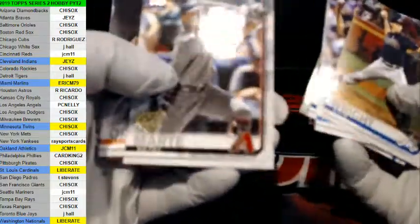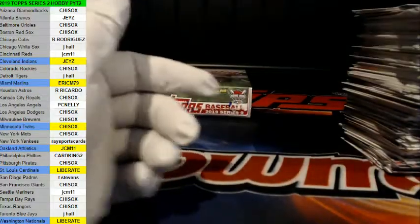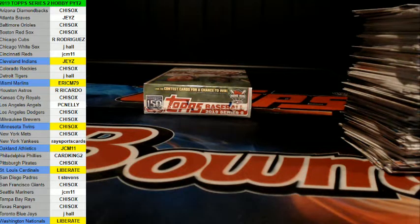Holo of Chris Archer for the Pirates and a Ketel Marte for the Diamondbacks, 150 stamp. Roberto Alomar, there's an SP. And Bo Jackson. That was box 11. 7/11. More sleeves. Oh, excuse me.